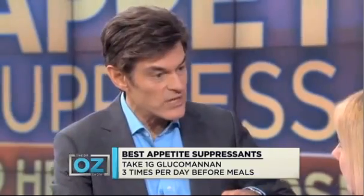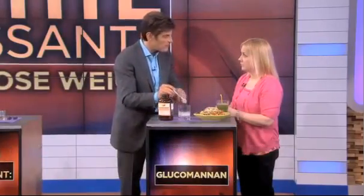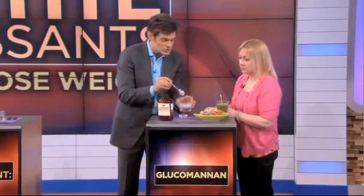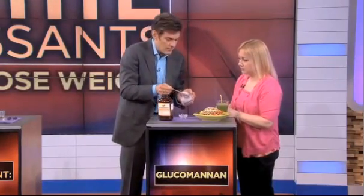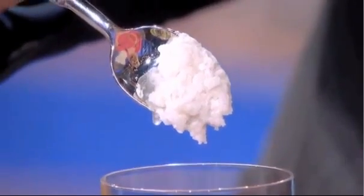The stomach fluid is going to start to get thicker. Now, as you eat your meal, and this gets thicker, it starts to clump up and take up space. So imagine this is your stomach, and this stuff is starting to get a little thicker. You see how it gets thick like that? Can you all see that, guys? So when it's thick like that, obviously, you're going to feel full. That's the beauty of how Glucomannan works.